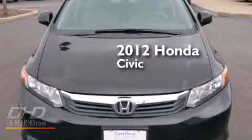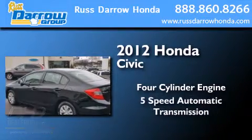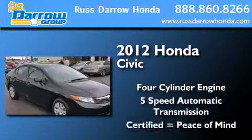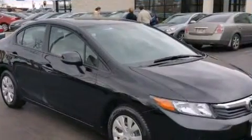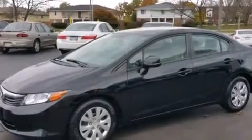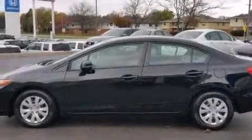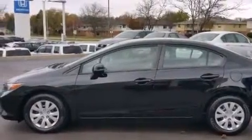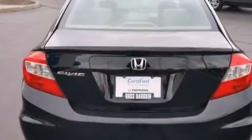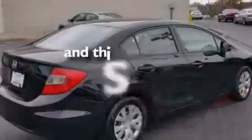This is a certified pre-owned 2012 Honda Civic. It features a 4-cylinder engine and a 5-speed automatic transmission. Features include traction control and stability control systems, air conditioning, cruise control, a CD player, front side impact airbags, a first aid kit, a rear window defroster, an anti-lock braking system, a keyless entry system, and this vehicle has fewer than 51,000 miles on the odometer.